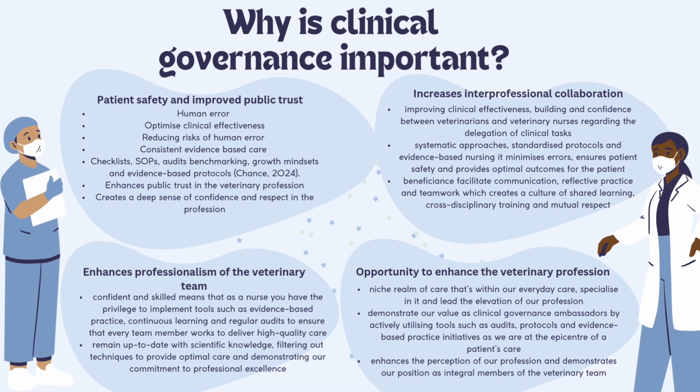It also aligns with guidelines, legislations, and codes of conduct that apply to veterinarians and nurses, which upholds our professionalism. Systematic quality assurance demonstrates accountability to clients, which enhances the professionalism of veterinary nurses and the whole team. On an individual basis, it encourages self reflection, skill development, effective communication, and increased job satisfaction, which overall contributes to the professionalism of the whole team as everyone comes together to combine their skills.